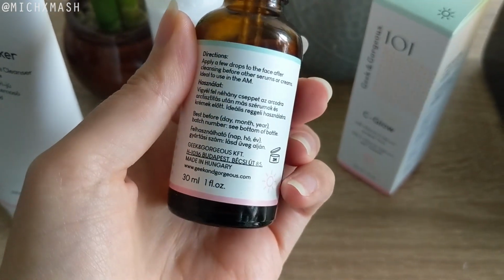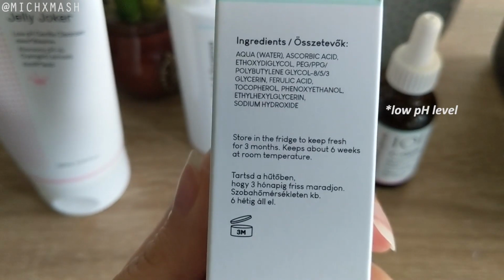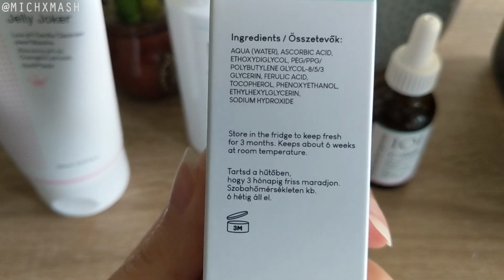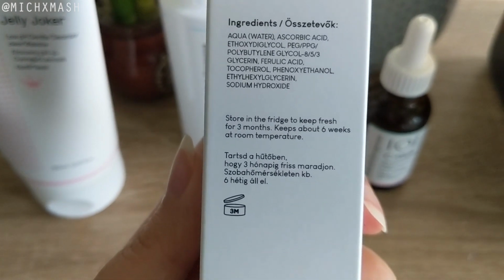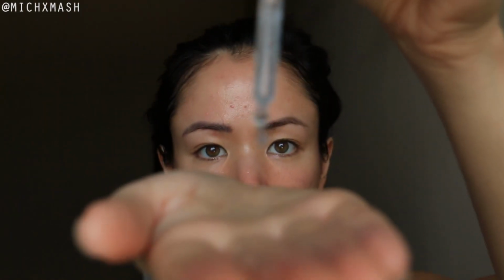Moving on to the pH level and key ingredients in this formula. It is at a low concentration of 3.2 to 3.4. This contains 15% L-ascorbic acid, and it also contains ferulic acid and tocopherol. The texture of this vitamin C serum is watery. Like any other vitamin C serum that I use, what I do is dispense a full dropper into the palm of my hand, and I massage it all over my face and neck.